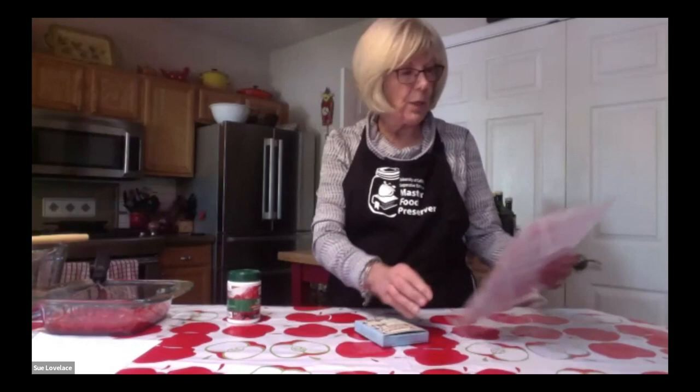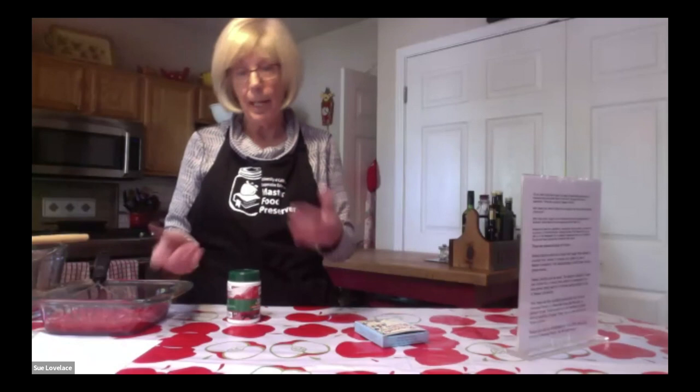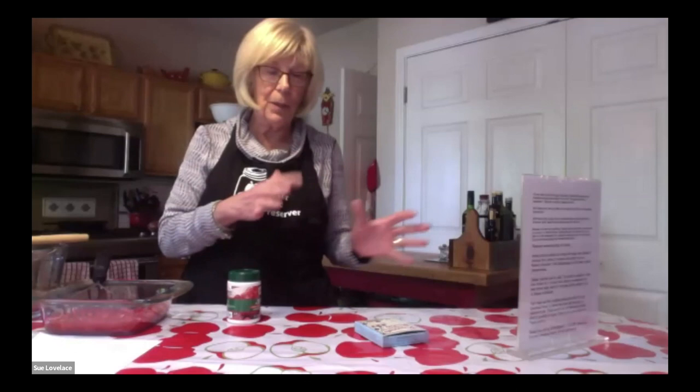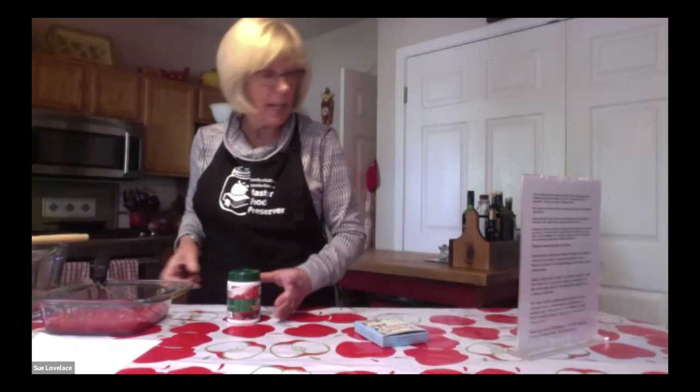So as a little guide, when a recipe calls for like 2 cups of crushed berries, you will need 1.5 pounds of whole fruit. And that's important, because if you see 2 cups of crushed berries and you go to the store and buy 2 cups of fruit, you're only going to get a small yield from that. So that's kind of a good guideline.